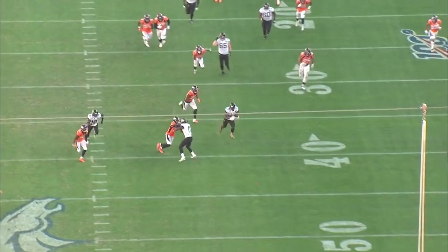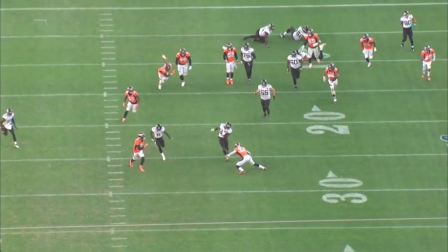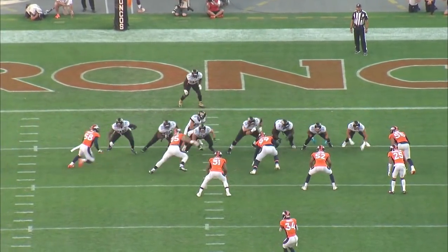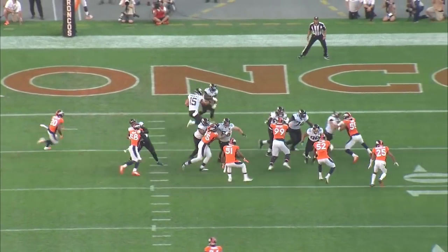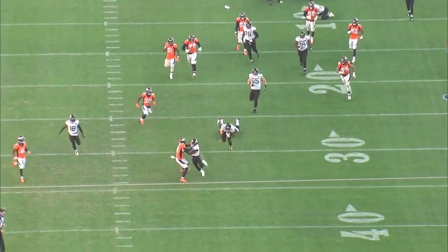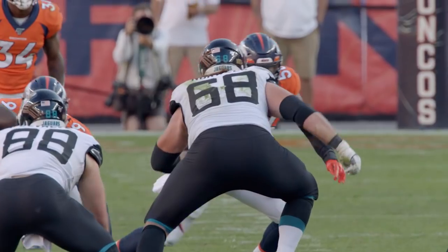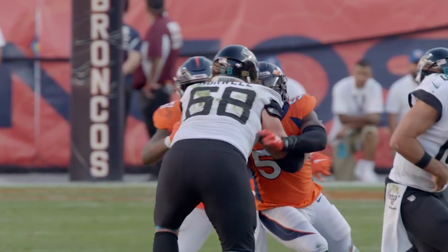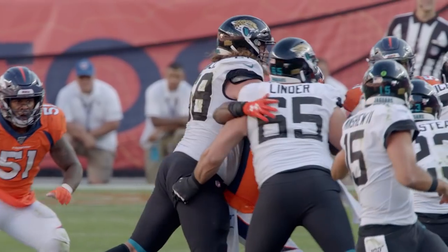These are the type of plays you have to eliminate playing against a team like this, because this is their whole game. Their whole game is based around running the ball, managing the game, and having explosive runs like this. The reason that this ground game is so effective is because of the offensive line play.